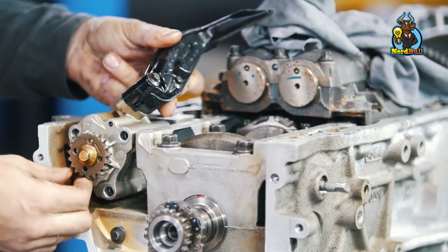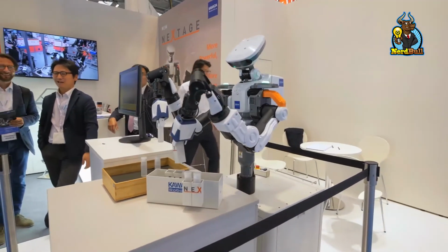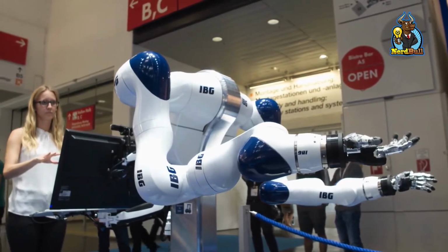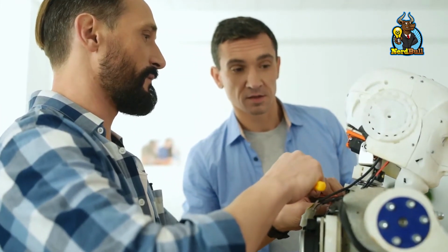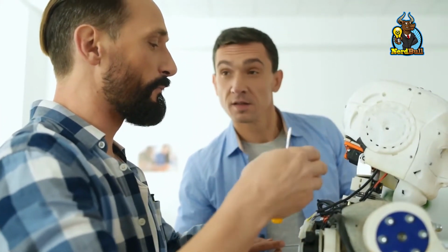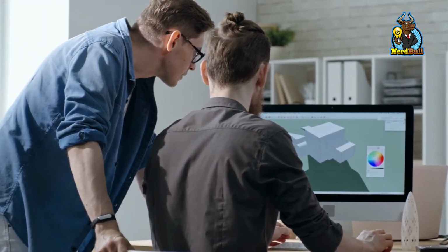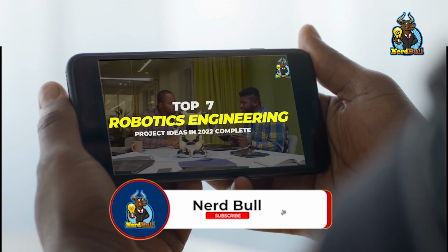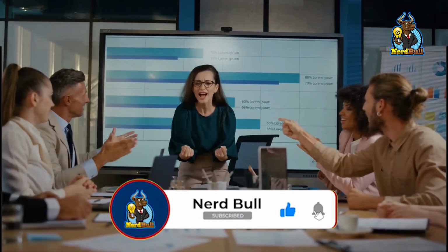Aside from robotics engineering being frankly one of the coolest sectors you can have a job in, the job market is expected to attain a growth rate of 4 to 6% within the next decade. So you really have to take that step if you want to become a robotic engineer, or if you also want to keep improving your knowledge in the field. Now talking about improving existing knowledge, here's a suggestion. Watch our video titled Top 7 Robotics Engineering Project Ideas in 2022, and you'll definitely be able to flex those muscles and gain even more knowledge.